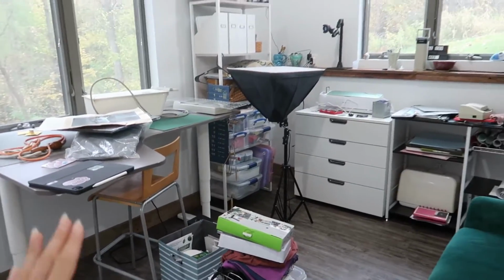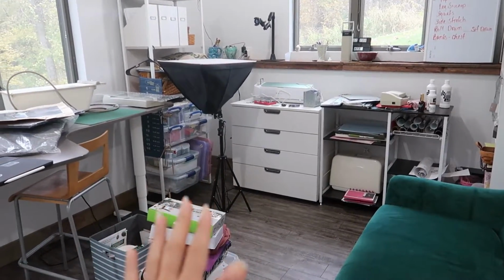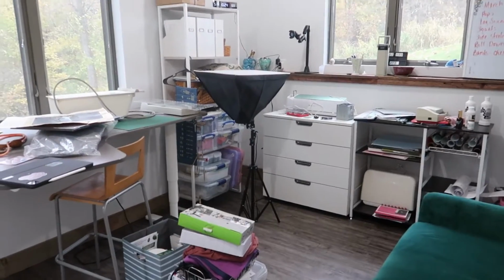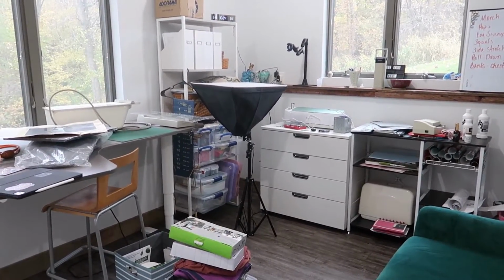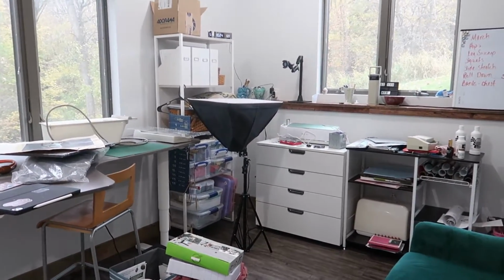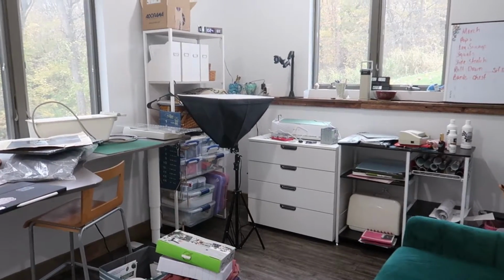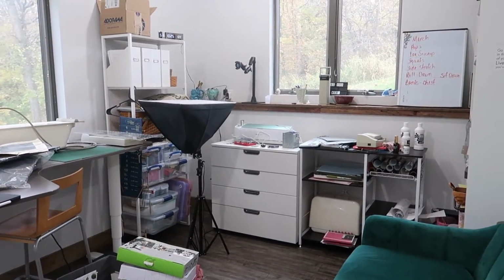We really want to create a space where all of these things can be stored, they have a home, and that home is also kind of closed off to the eye. I would like to have everything enclosed in a drawer or in a cabinet or in a bin, in a cubby, just something so that when we walk in, everything that you see here will still be in the room and accessible because we use the majority of these things on a regular basis.